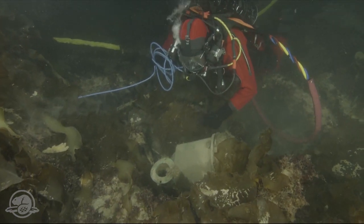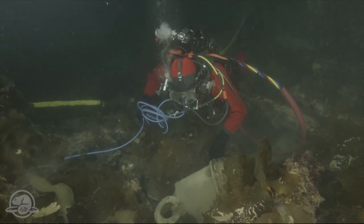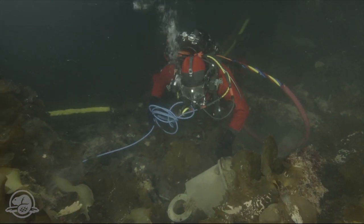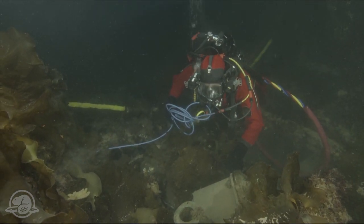What we don't know is how HMS Erebus sank. Possibly after the last crewman left the ship, there was no one left to pump it out anymore, and it gradually filled and sank.